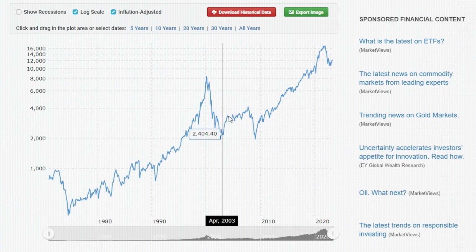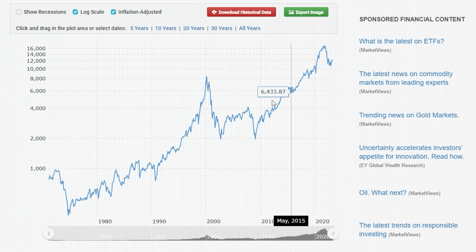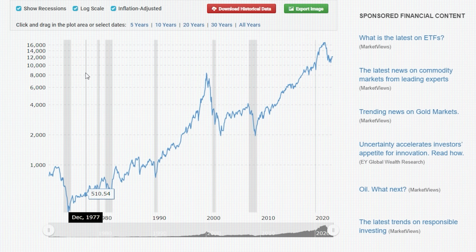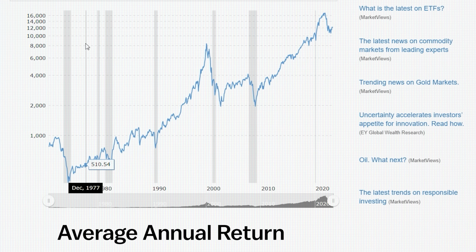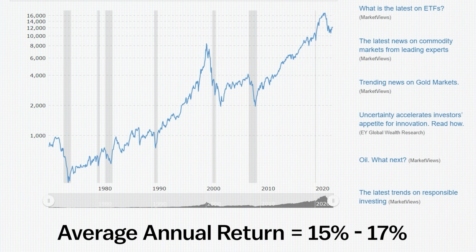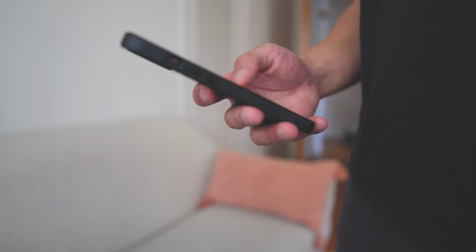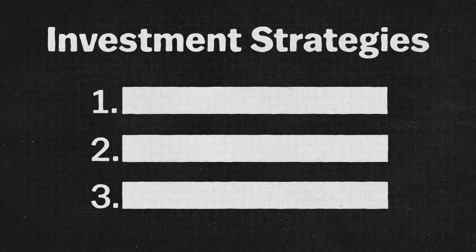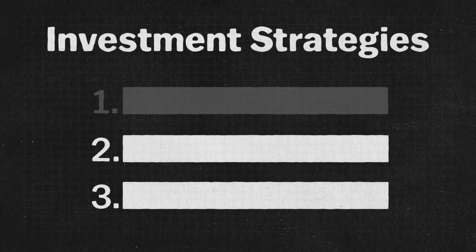And if we look back over the past 38 years of this index, which includes market crashes and recessions and depressions, the average annual return for this index was still between 15 to 17%, which is pretty amazing. The trick here is to find index funds with a great track record, and I'll tell you my favorite funds in a bit. But knowing all this stuff is completely useless if you don't have the right strategies, which I'll be sharing 3 of the best investment strategies, and I personally prefer the second and third one.